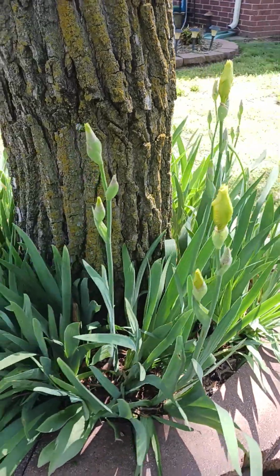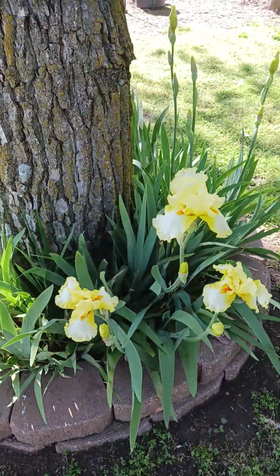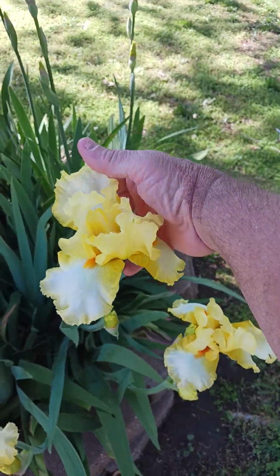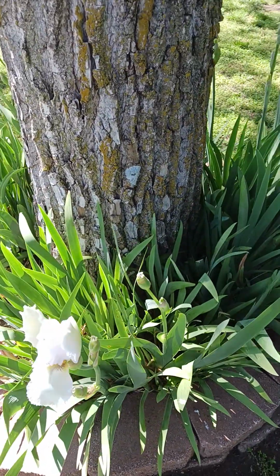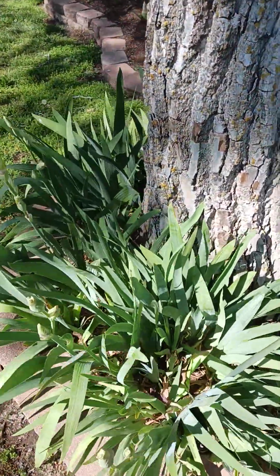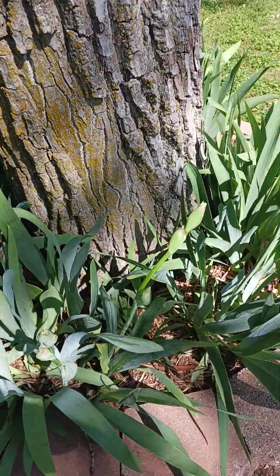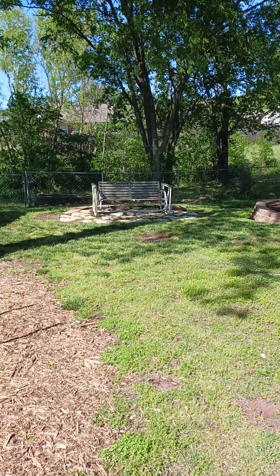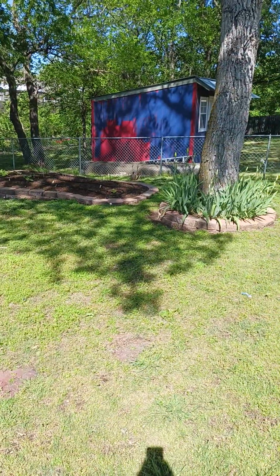And we're fixing to have an explosion of color here around the tree. We already got several of them blooming out. Look how big they are. They're big as my hand. Big old blooms on them. Here we got a white one, and these over here are probably also going to be white. And then I think the purple one's already bloomed. But you can see they've done really extraordinary this year. Looks like a pleasant little place to sit on the glider on a nice afternoon.